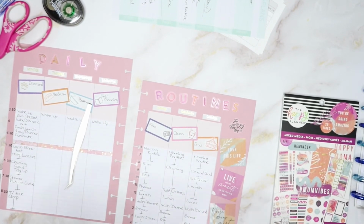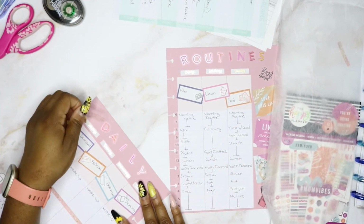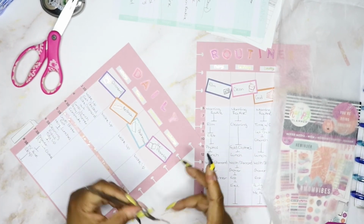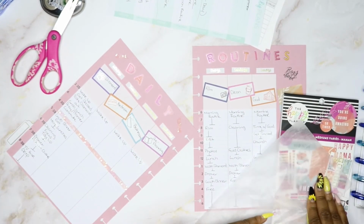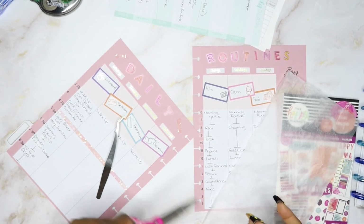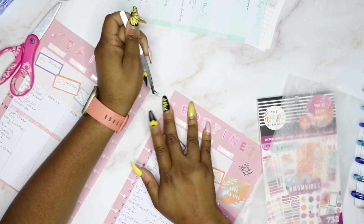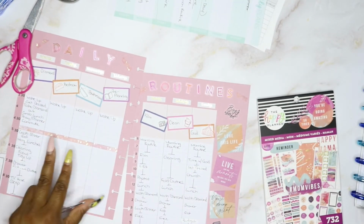So I put down that daily routines. And then I'm like, okay, now the top looks a little plain. And I already pulled some of these washi strips. So I cut them on the diagonal and added them to the side of where the daily and the routine words were, just to pull some more of that in. And I think it's going to come out cute. It came out so cute, you guys. Now, even if this ends up just being my routines for the first quarter of the year, either way, it's still bomb.